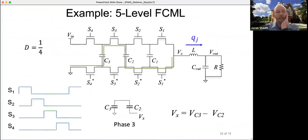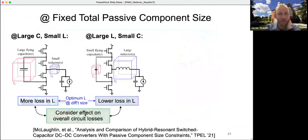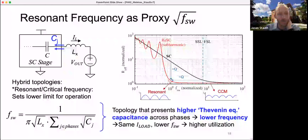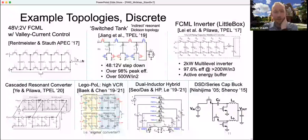No, I mean, there's many examples of that. I hate flipping slides, but I'm doing it. Okay, and I'm almost there. Just wanted to get to this slide. So, I put up a bunch of examples here. Each one of these is an example of a discrete hybrid switch capacitor converter, and this is just a small subset of ones that I chose. It's done commonly, and so we can check out Robert Pilawa at Berkeley and his work on it. He has many great examples of discrete hybrid topologies. We do as well.